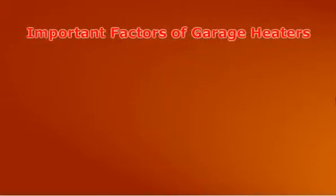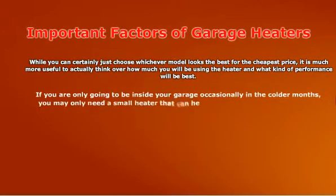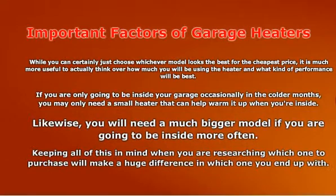When you first begin looking through the available models at most retailers, you may be taken aback by the wide selection that is there. While you can certainly just choose whichever model looks the best for the cheapest price, it is much more useful to actually think over how much you will be using the heater and what kind of performance will be best. If you're only going to be inside your garage occasionally in the colder months, you may only need a small heater that can help warm it up when you're inside. Likewise, you will need a much bigger model if you're going to be inside more often. Keeping all of this in mind when you are researching which one to purchase will make a huge difference in which one you end up with.